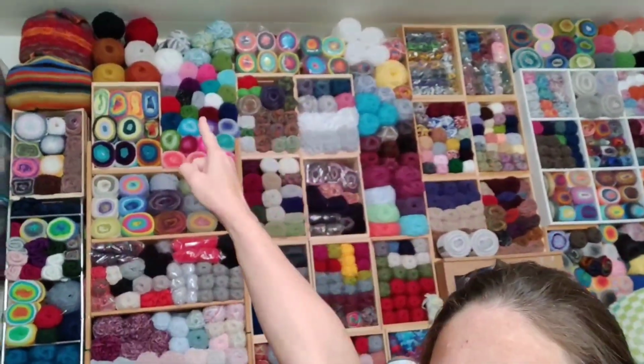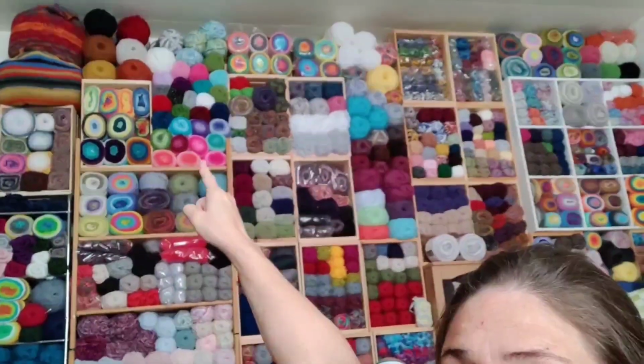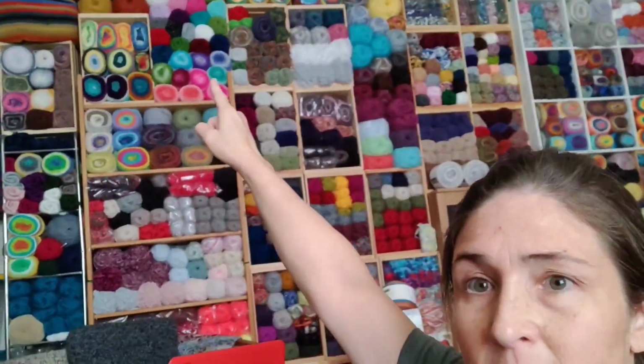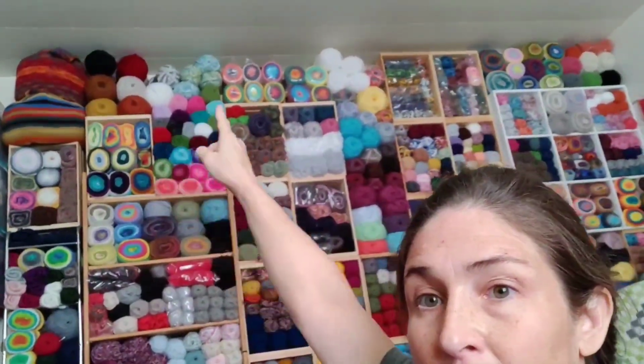I took a crate out of that one too. And then I got, those are Red Heart ombre. You don't want to see just my forehead. And some other stuff I got on clearance.